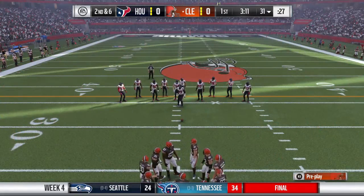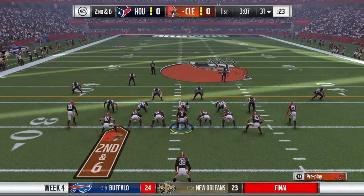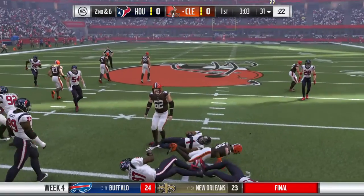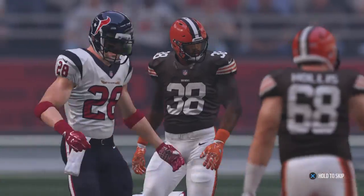Six yards here to go for the offense on second down. And he'll give it here to his running back. And he'll scratch out only about a yard up to the 32.